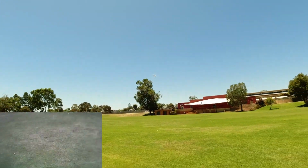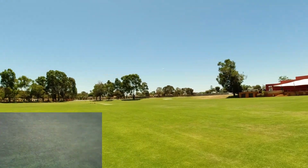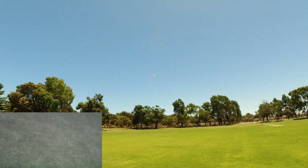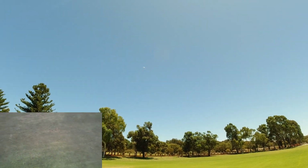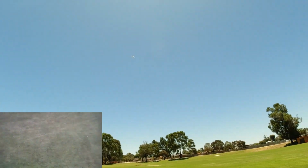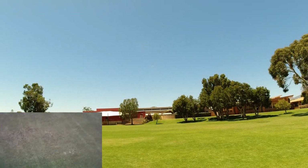That seems to fly pretty good, guys, for $25 Australian from their auction site TopHatter. It's very lightweight. I think this one weighs under 100 grams, so it is getting tossed around a little bit in the wind when there's a gust, but not too bad.